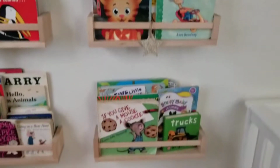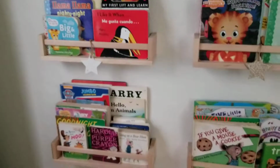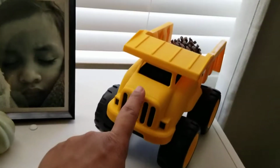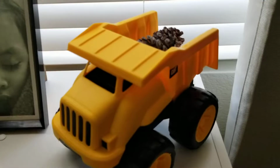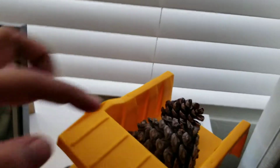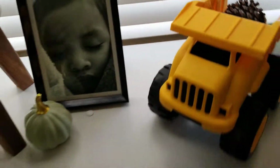And these are some of his favorite books. I think he knows most of these books by heart. Like I tell you, he's very bright. And then here, the first row, we have this dump truck. My sister gave it to him. And I love it. I think it's so beautiful. And then here are some pine cones he's picked up on our walks, and I keep them there because he loves to play with them.